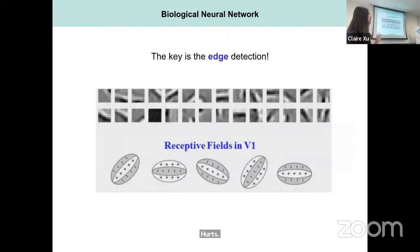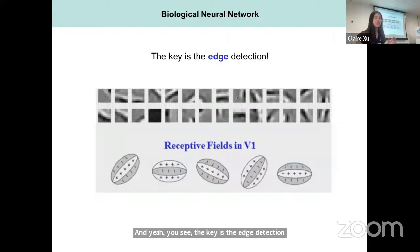And yeah, you see the key is the edge detection. So in here, you can see that these edges over here are light edges and dark edges, and the contrast between light and dark are those edges in between. And this is what the receptive fields in the V1 cells react to.